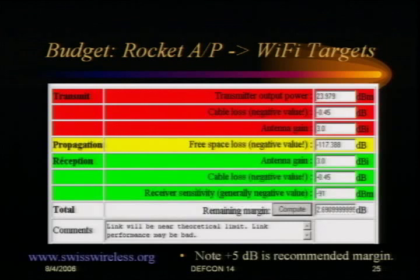As you can see here, for the 50-mile circle, it says on the bottom, link will be near theoretical limit. Link performance will be bad. Well, we didn't really care about performance. We just cared about stumbling and seeing the AP, so big deal.